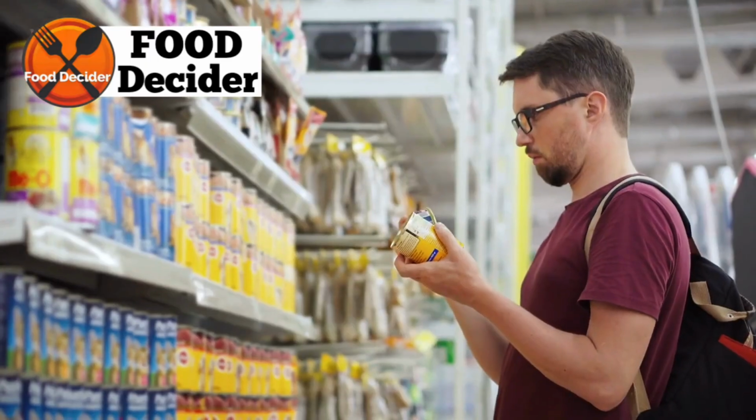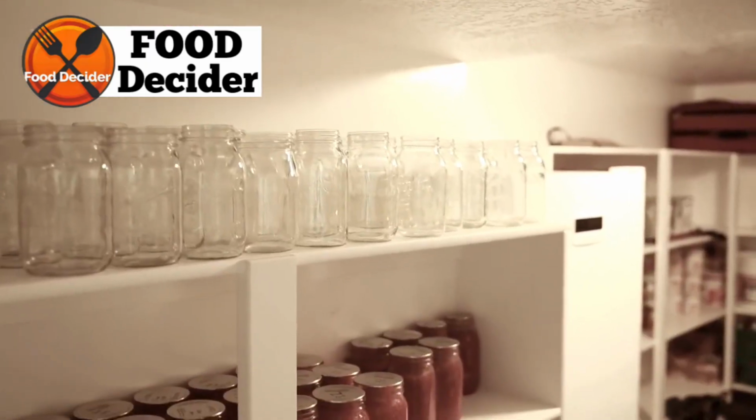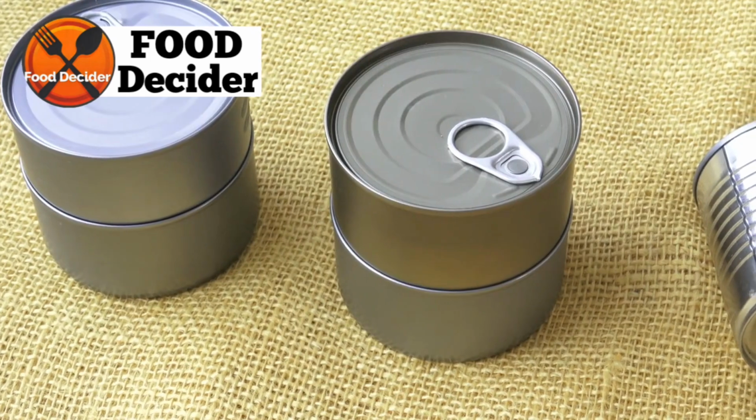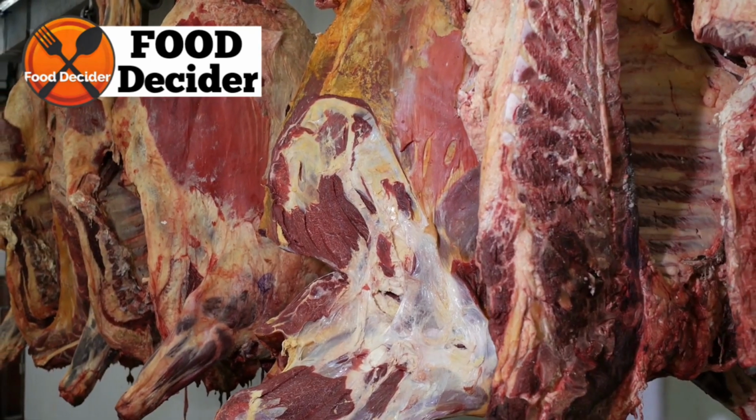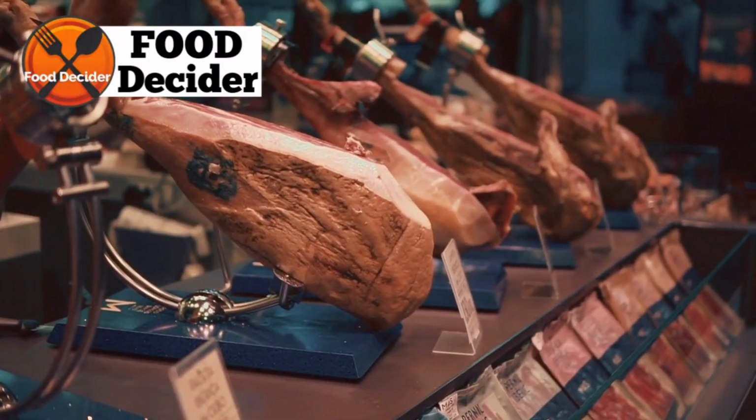We'll break down which ones pack the most nutrition, last the longest, and give you the best value for your money. Stick around until the end because we'll reveal which canned meat is criminally underrated and could even become survival currency.